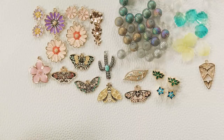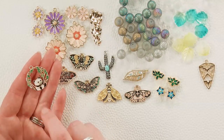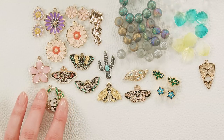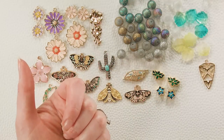Also back in stock, we have this adorable panda surrounded by bamboo and holding a little bamboo leaf with a little smile. He looks so happy. You'll get 2 of these per bag as well. I can't resist the cute animals ever. Along those lines, I have to show you these. I thought these were way too adorable.